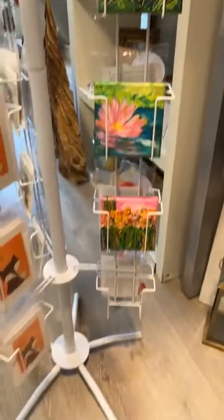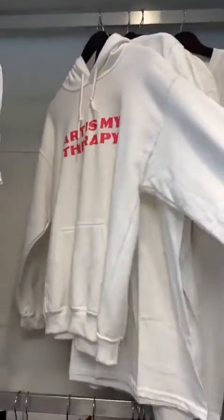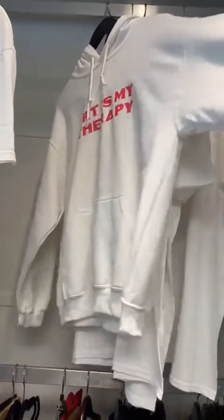These are 15. So there's a variety here. And then we have some paintings. And then we have a few more of those t-shirts. Art is my therapy. We've got one of these hoodies left. This has to go to an art teacher, local or somebody, an art teacher around here.